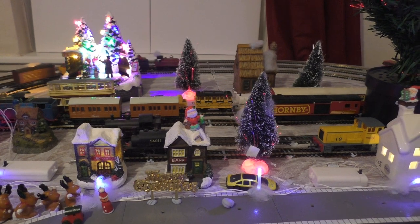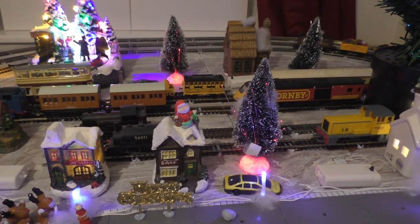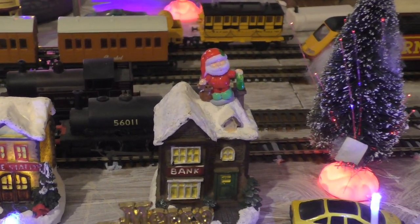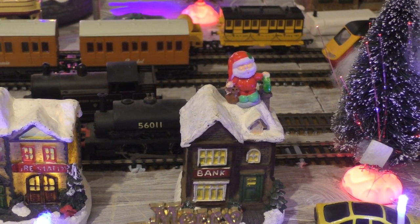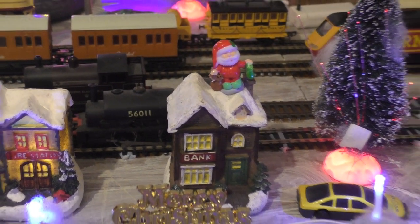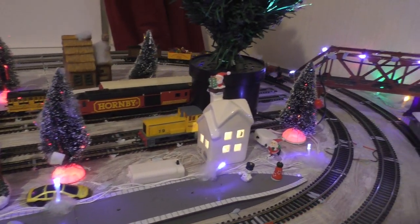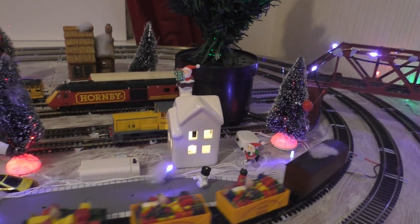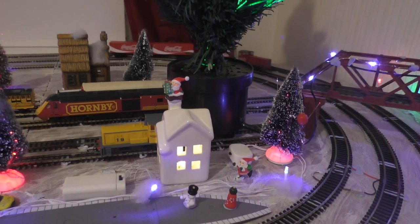And one or two little cars. We'll zoom in a little bit for you. Santa is on the roof of the building there, ready to go down the chimney. Over by here, a little cottage and a tree lit up by here. Couple of figurines on the platform, snowman and that.